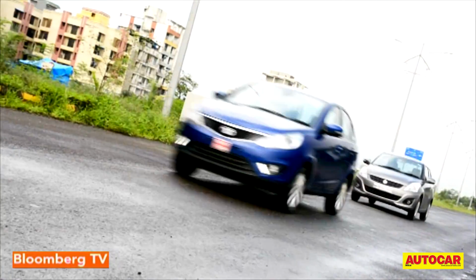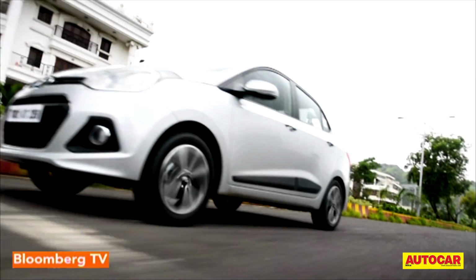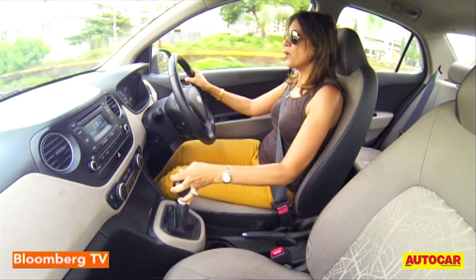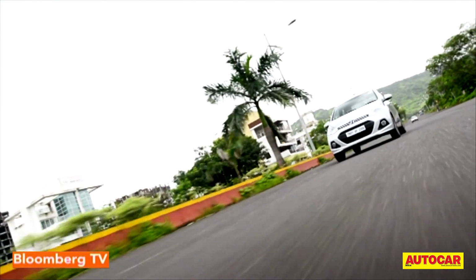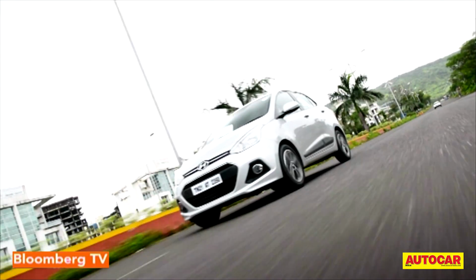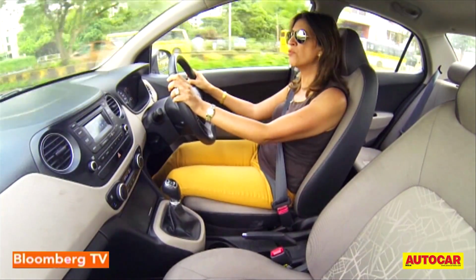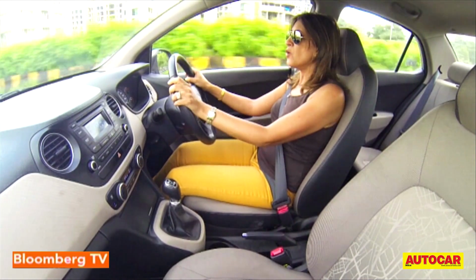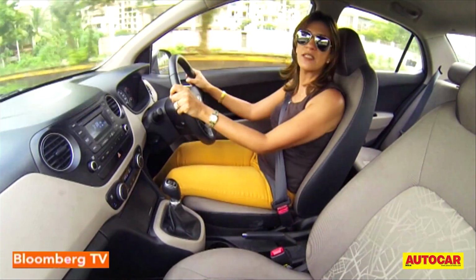The surprising package in this bunch really is the Xcent. The Xcent feels sprightly and pulls cleanly off the line. But more than anything else, it's a really drivable engine. You can amble around in higher gears at lower RPMs. When you have to slow down, you can just put your foot down and get a move on again pretty easily. You don't have to work the gears too much. So being behind the wheel of this one is a really stress-free and easy experience.